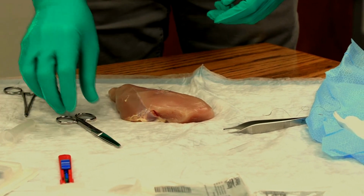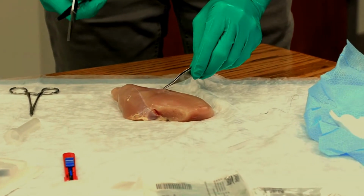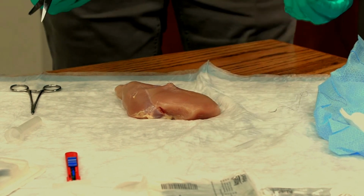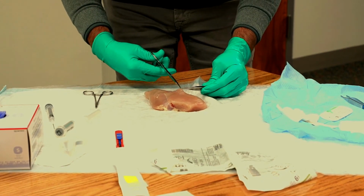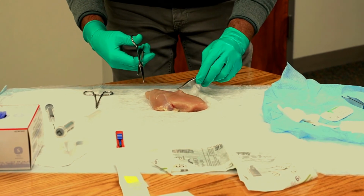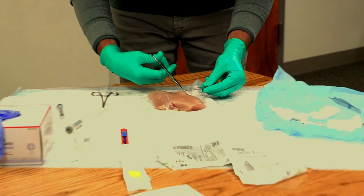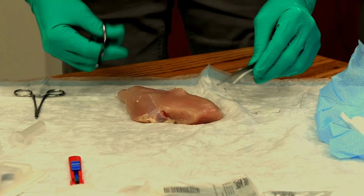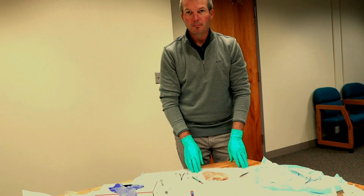Real quick, when the sutures are ready to come out, it is quite simple. You just go underneath with a scissors, grab one side, pull the other side out. So go in, pull up on the suture, cut, pull, and then for the last one, raise the suture up, place the scissors underneath the suture, one cut, and pull. And that's it. That is simple interrupted suture technique.